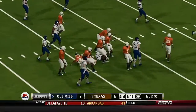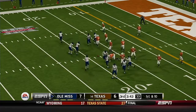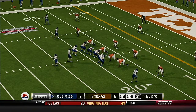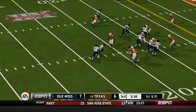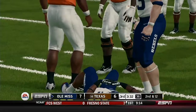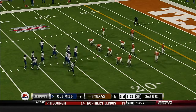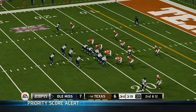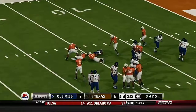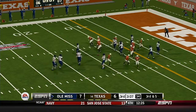He's at the 20. Gets out to around the 18. Gain of 11 yards. That makes it first and 10. And this is the ninth play of the current drive. Up the middle for a nice gain. Good for a gain of 6 yards. That'll make it third and five.